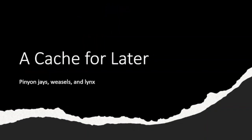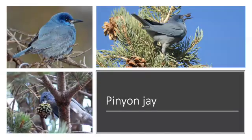Yeah, that's another adaptation, caching food for later. So go ahead, Hannah. The pinyon jays, I wanted to bring that in because that's a pretty cool bird. It's endemic to here. It's in the pinyon pine forest in the San Luis Valley of southern Colorado.